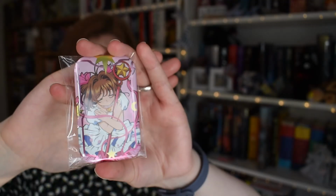One from the Card Captor Sakura pop-up store. The other ones are from some little sets I bought for Card Captor Sakura. Again, I'll link my merch haul from September when I went to Japan down below, and you can see them there. They were in that.